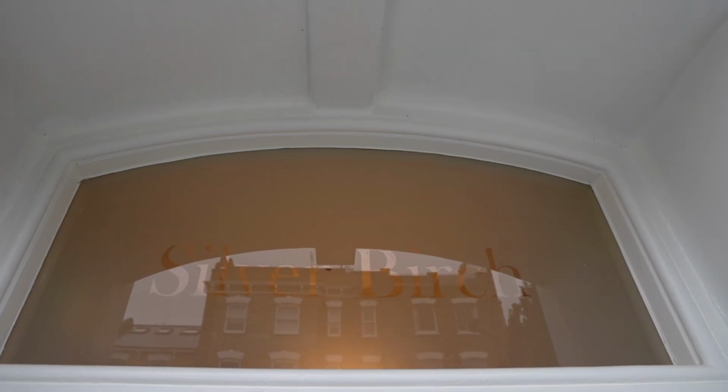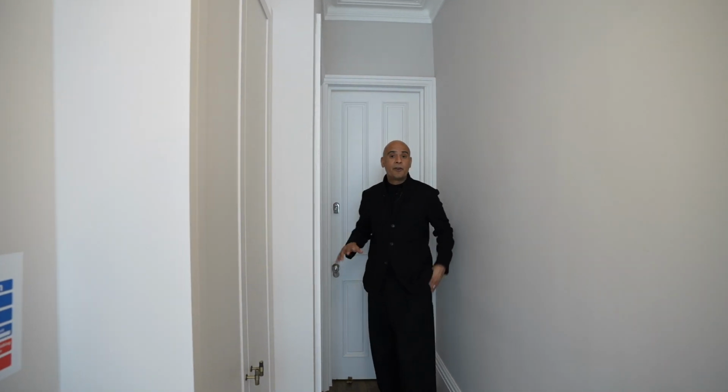So we always name our houses after a tree. This one is called Silver Birch. Come inside. Two flats behind me. One is on the ground floor, which is a two-bedroom. And today we've completed on the three-bedroom triplex upstairs, which we're going to take a look at.